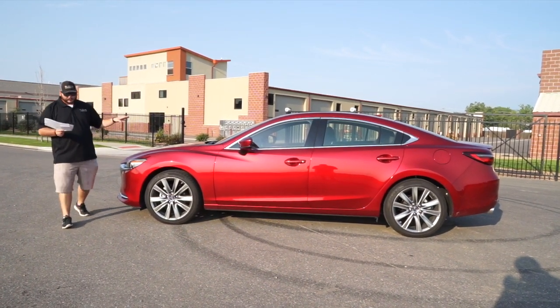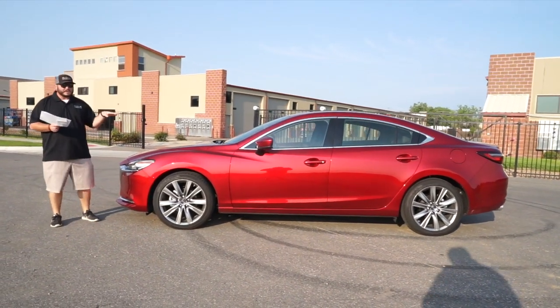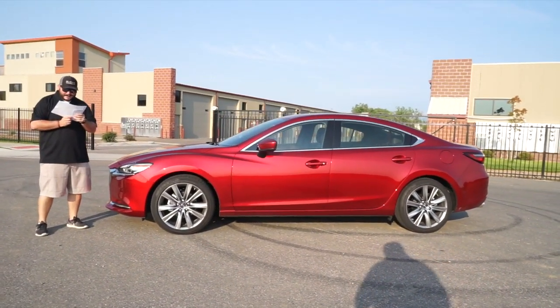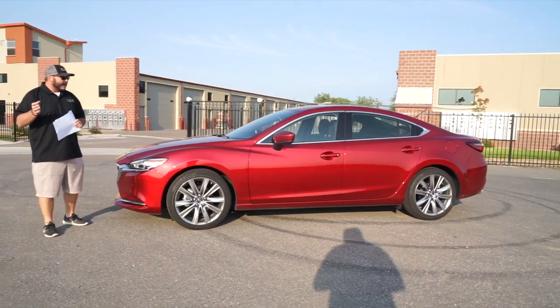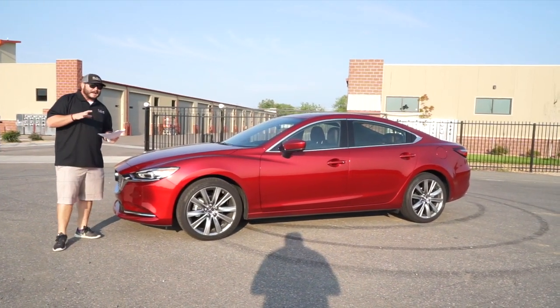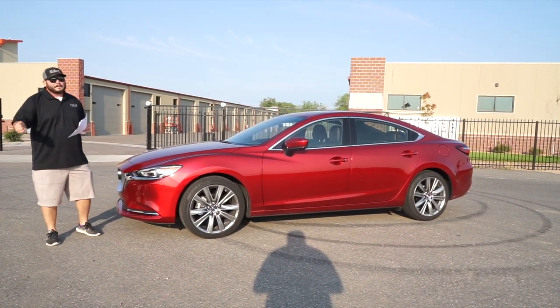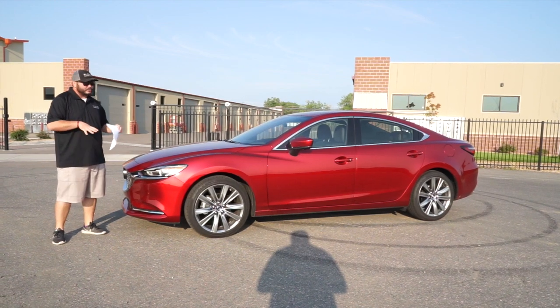This 2.5 liter turbocharged engine works fantastic. It runs super, super well, especially at our altitude. Even though it's only got 227 horses, it still gets up and goes, does everything it needs to. The LED lighting is fantastic. This car feels like a luxury car without the hefty price tag. That's just the best way I know how to describe this vehicle.